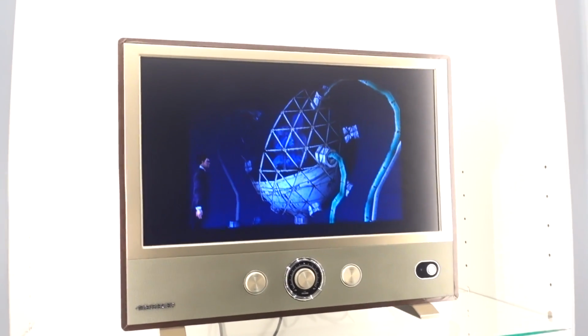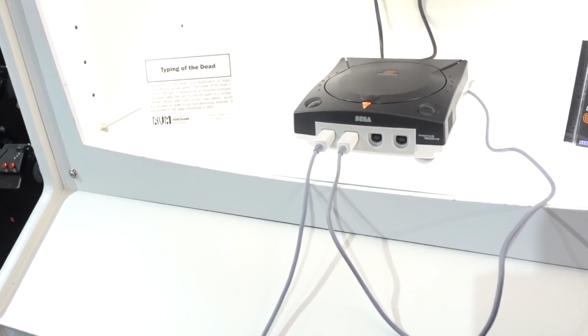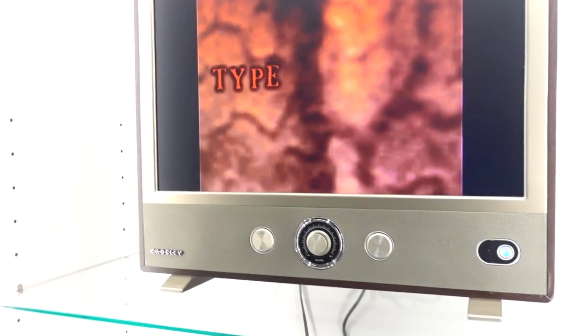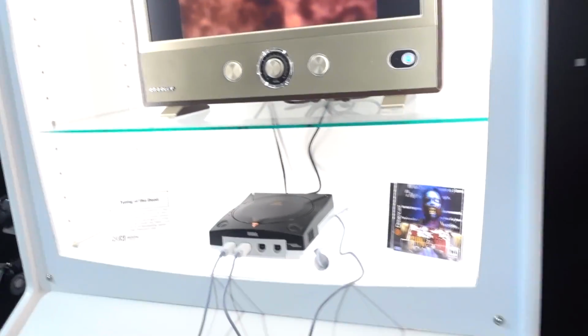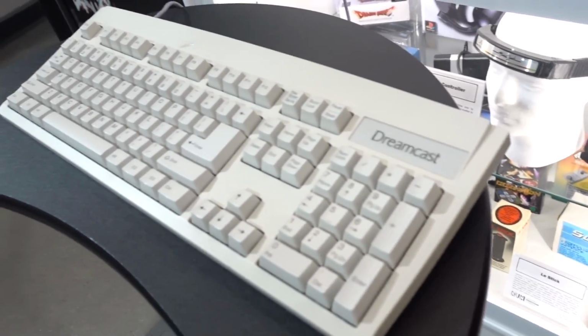Memories. What are they playing, House of the Dead? Looks like House of the Dead, yep. Oh, the Typing of the Dead. Yeah, that's right, I forgot this was a thing. You had to type to kill people instead of using the gun. They wanted to teach kids how to type. They figured that'd be the best way, by getting you to murder zombies. I forgot about this. Dreamcast keyboard.